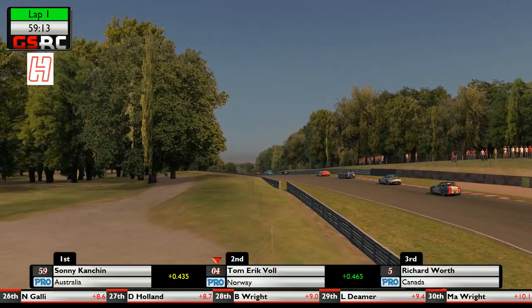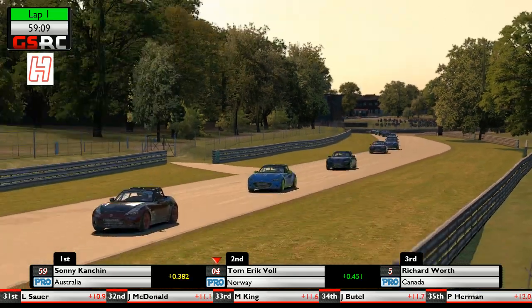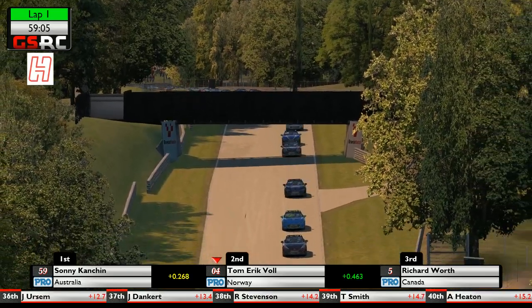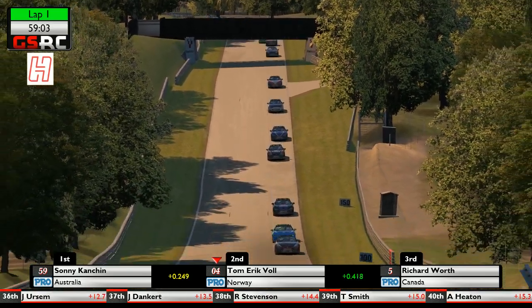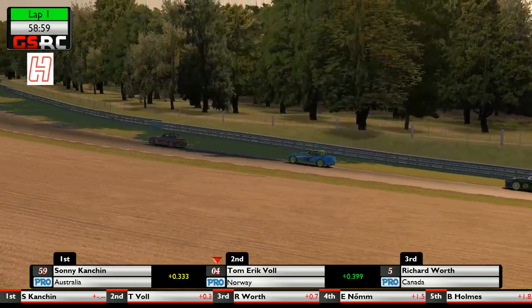But Sonny Kanchin at the front of the field, looking to break away from Tom Erik Voll. Richard Worth Money up into 3rd. Iru Nom already up into 4th position, taking advantage of Brian Holmes as well in the early goings. But someone who's dropped back is Gianni Quintelier, the leading amateur.